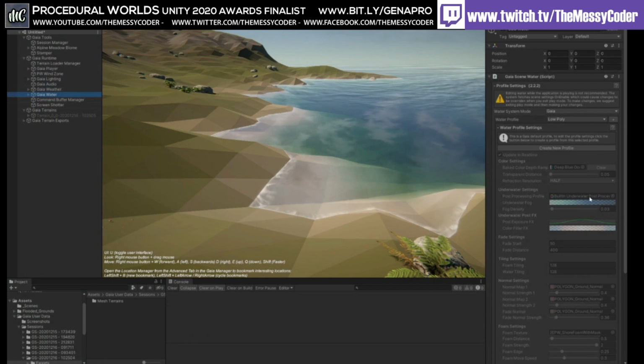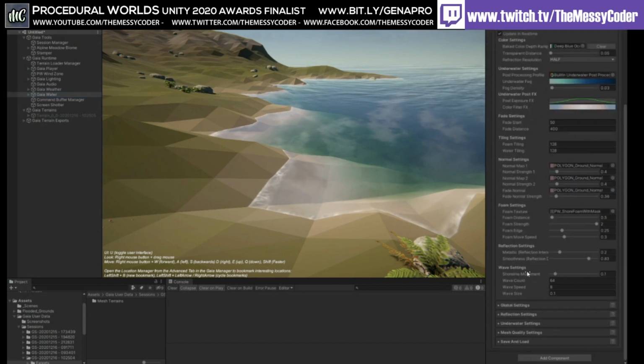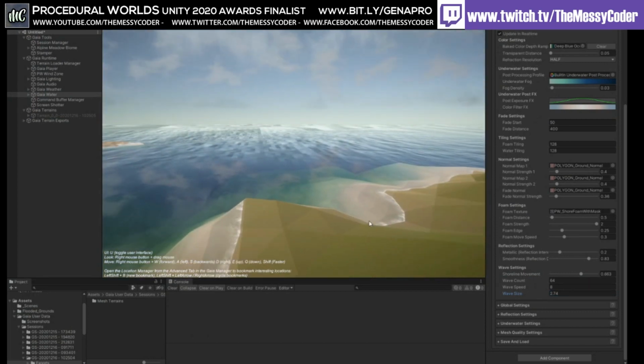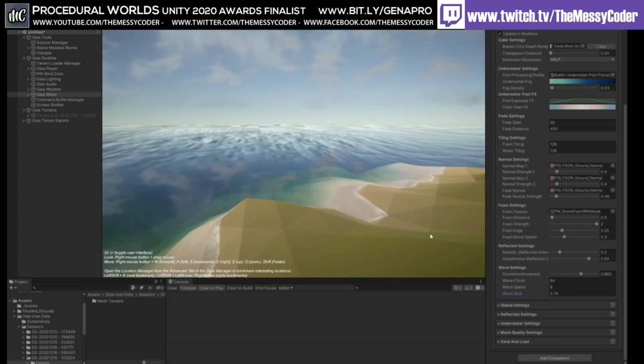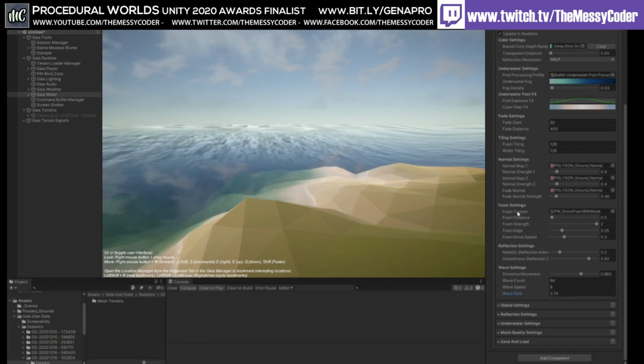So here's our water. It's all profile driven. Let's create a new profile. I haven't tried to do it, so let's maybe increase the wave settings. And I don't know, increase the wave size. There you go. Look at that. Waves up the wazoo. So you can go and configure all this. It's all there. It's all reasonably common sense.